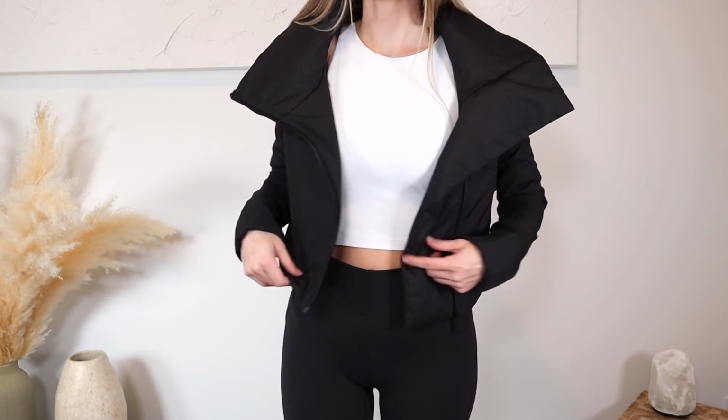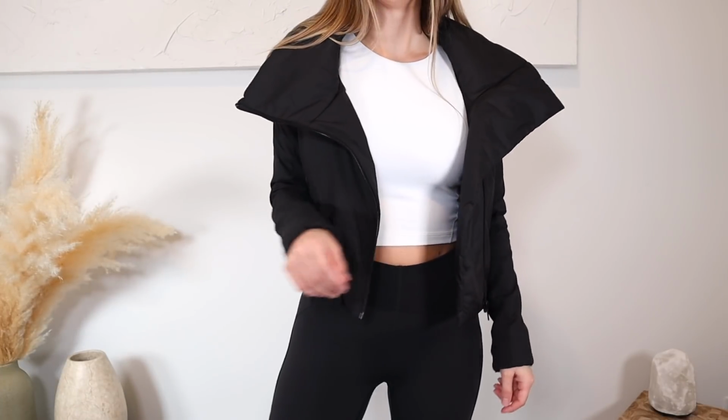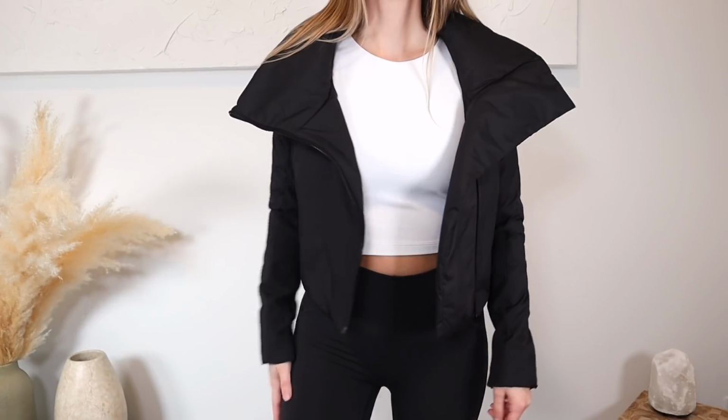It has 2 zip pockets on the outside, 2 zip pockets on the inside. It has a high collar on it, so it still gives you warmth and protects your neck against the wind or anything like that. Easy piece to convert over to streetwear too. So all around, I really like this.